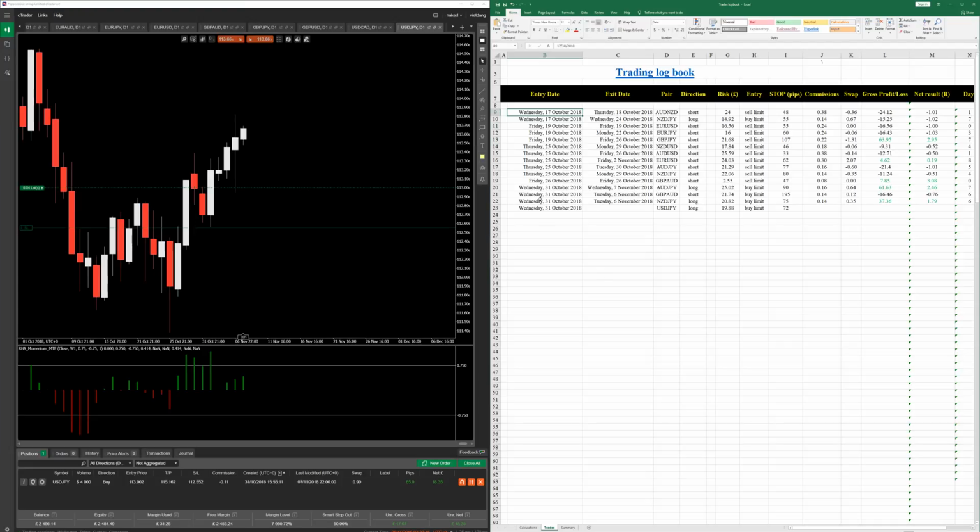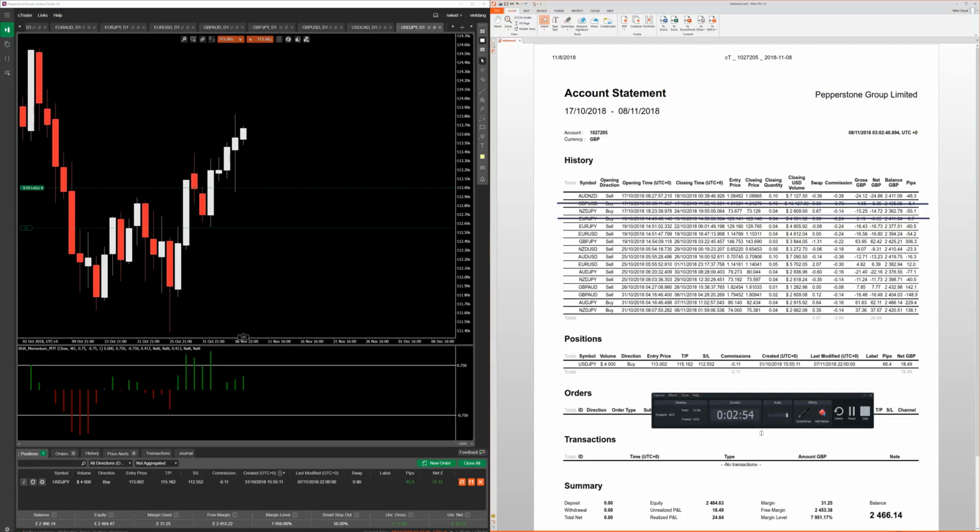So I started the logbook 17th of October. This is the first trade that I've made using the day trading strategy that I've had from last year, but on a higher time frame. It's been almost a month since I started. 17th of October, and where are we today? The 8th of November. So I've generated an account statement, like you saw earlier on. So here's the account number, here's the statement generated today.